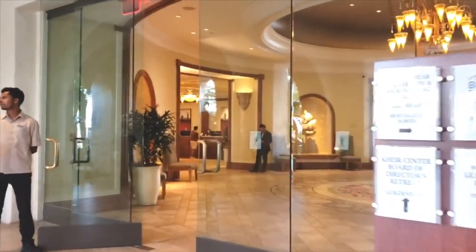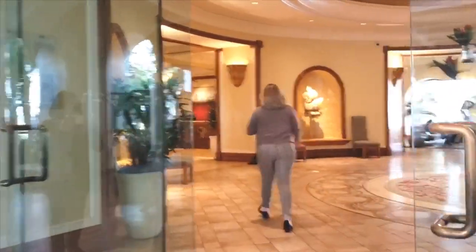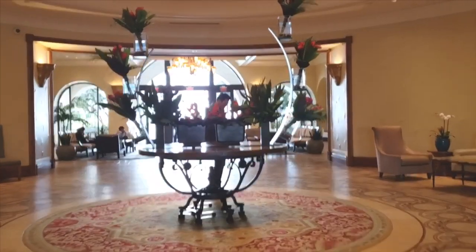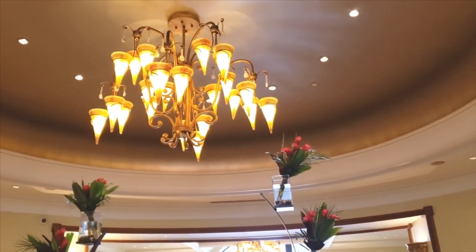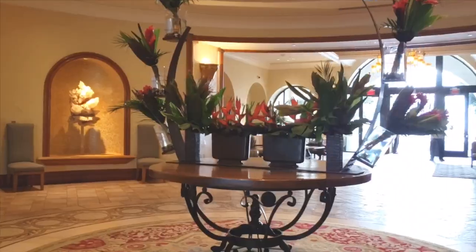So this is the entrance of the hotel and it looks incredible. Like, look at this. Looks amazing. The chandelier looks beautiful. Like, it's so pretty. I like how everything looks so elegant.